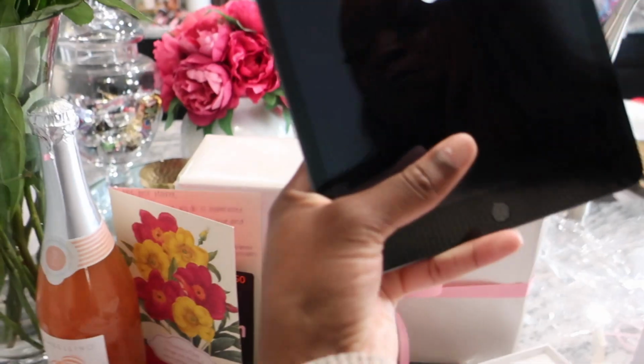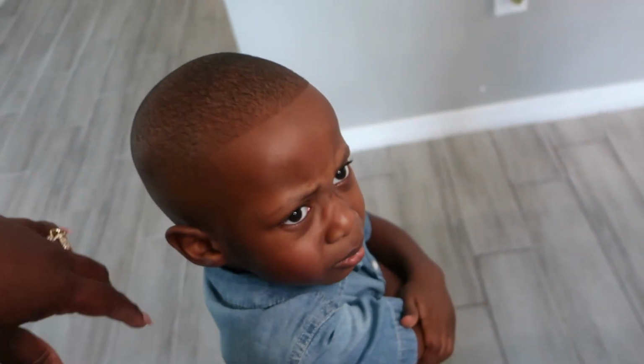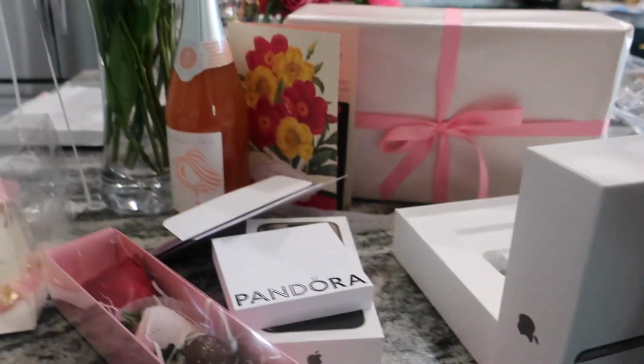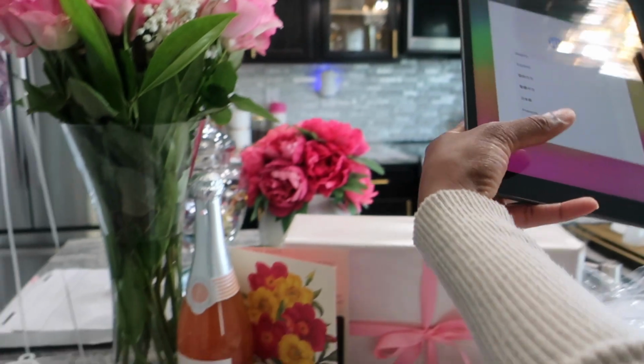Okay, puppy, wait, don't hit. Look, puppy, look at mommy's iPad. That's mommy's iPad. Apple. Look, stick with your apple. What happened, Mason? Why are you so mad? Okay, I'm gonna give you that one. Wait, Madison, wait. Oh, it's cute. How about English?